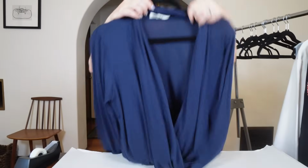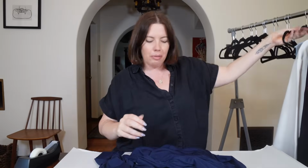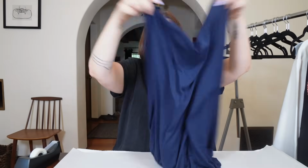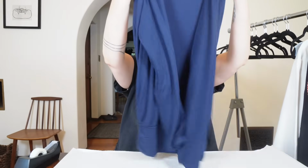All right, next up, we've got this cute top. This is from Amour Vert. I'm sure I'm saying that wrong. This is a brand that recently closed down, but they're very high end. They had lots of boutiques out here. They were all about sustainability and really just abruptly closed up shop. And I find their stuff from time to time, not too frequently. It's very expensive. And I found that it sells very, very well for me. I generally get a pretty good price for it.